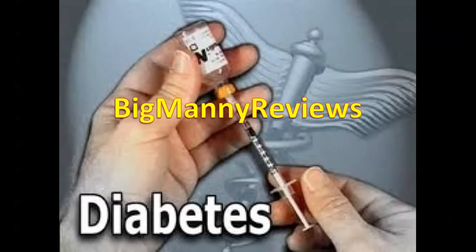One is type 1, where the pancreas doesn't produce any insulin, so you need injections in order for the body to absorb the glucose. Type 2 is the one where the pancreas is making insulin, but you develop a resistance to it. That means the body cells, think of it as an apartment room with a door. That door needs to be open, and in order to open that door, insulin must be around.